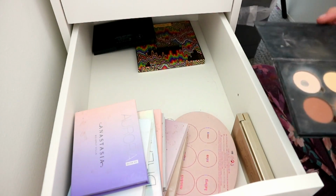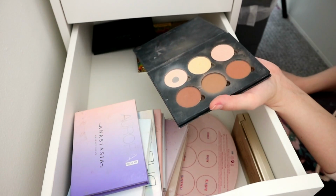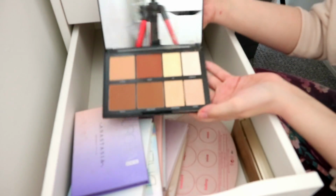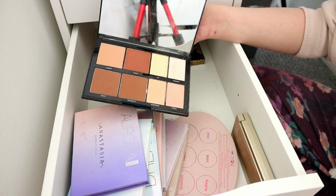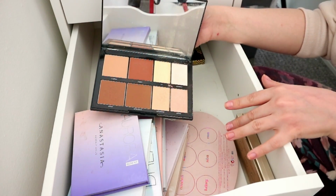I could probably just take these out, just keep these two, but if I put them in a Z palette I'll never reach for them, but if they're in this I will, so I'll keep that. My Morphe, what is this, 8L, that can go because I plan on buying the new one with the bronzers and the contours and the blush and the highlight. It's £24, so I'm just kind of not buying it yet, but this can go.